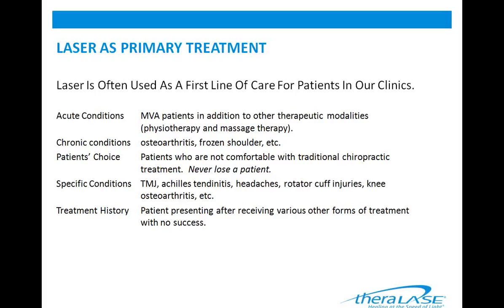So this slide is talking about how at my offices laser is one of the primary first lines of care for patients with their conditions. We've noticed that with the Theralaze unit we can treat a number of different acute and chronic conditions, ranging from your acute patients who've sustained a motor vehicle accident, your weekend warrior who has sprained their ankle or hurt their back, to chronic conditions like osteoarthritis, frozen shoulder, conditions such as TMJ, Achilles tendonitis. You see that a lot with orthotics. Headaches are pretty common with the MVA patients.